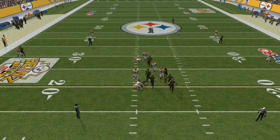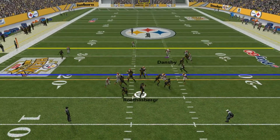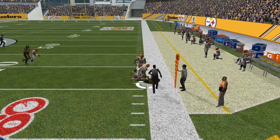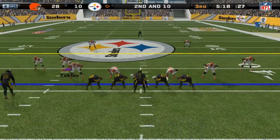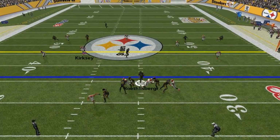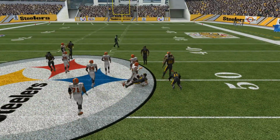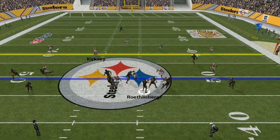Roethlisberger calls his own number and is stopped by Matt Shaughnessy for a 3-yard loss. On 2nd and 13, Roethlisberger throws out to Heath Miller, and he has a first down out to the 36. Roethlisberger back and calls his own number yet again, and a first down out to the 49-yard line. My goodness, he's getting away with a lot.